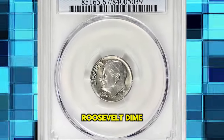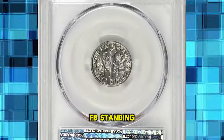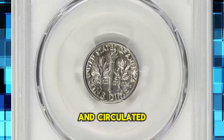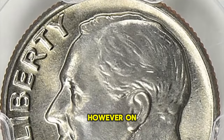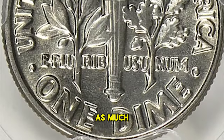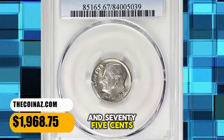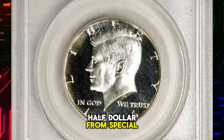1983 D Roosevelt dime. Graded in mint state 67 FB by PCGS, FB standing for full bands. According to the NGC price guide, as of November 2023, a Roosevelt dime from 1983 in circulated condition is worth between 15 cents and 35 cents. However, on the open market, 1983 D dimes in pristine, uncirculated condition sell for as much as $300. But this MS67 gem with full bands was sold for $1,968.75 with buyer's fee.